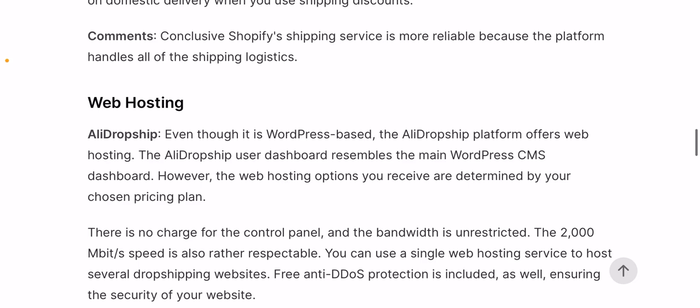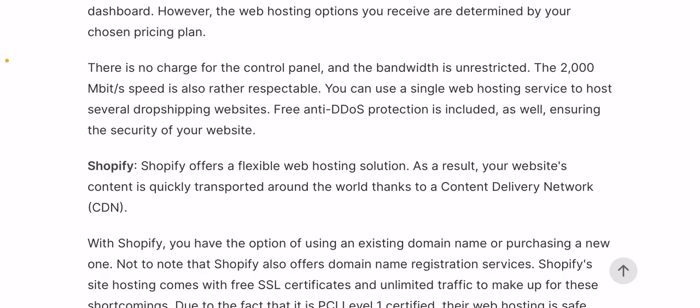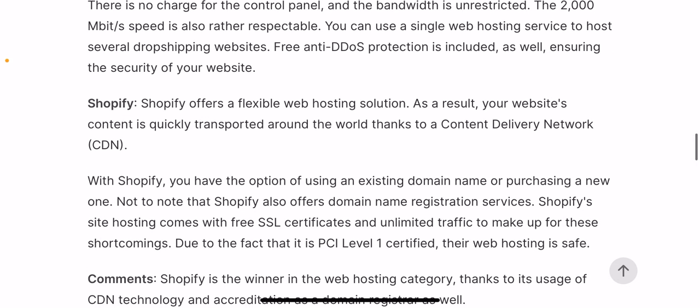Conclusive. Shopify's shipping service is more reliable because the platform handles all of the shipping logistics. Web hosting. Alidropship.